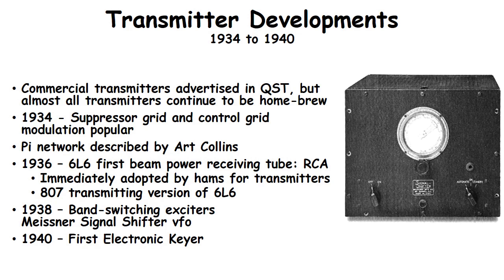Also in 1940, an electronic keyer came out, which certainly helped signals to become better.